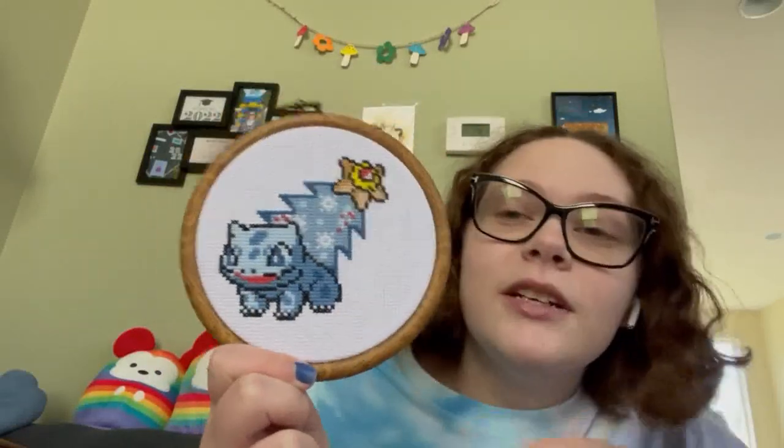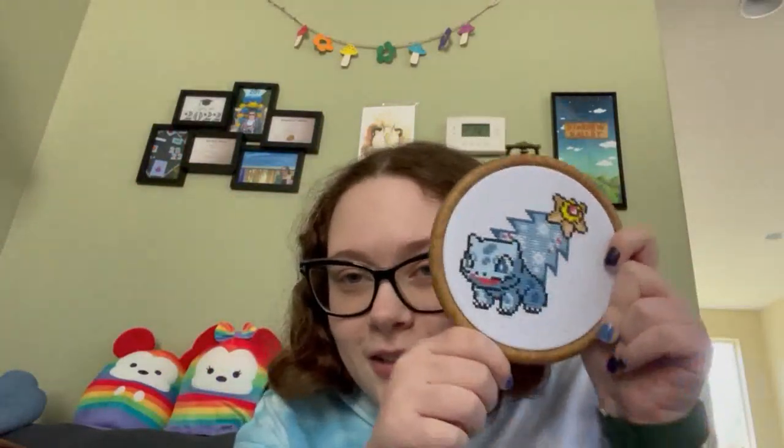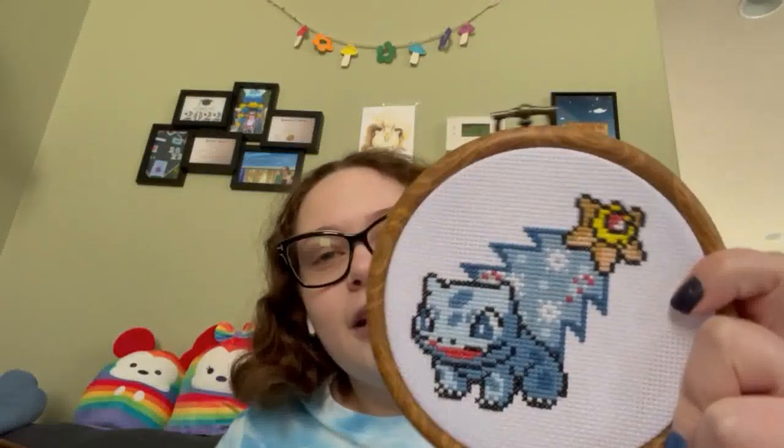With a little Christmas tree. It's so cute. It's got a little star on top. It's just so cute and small and just the perfect little Christmas decoration.